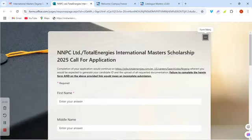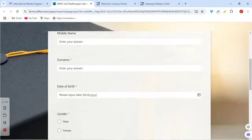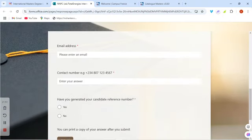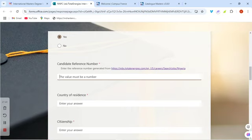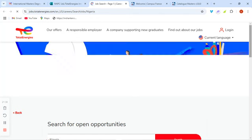Here is the application form. Here you have to put your name, your surname, date of birth, email address, and then your candidate reference number. Have you generated your candidate reference number? This is where you are going to put your reference number. Before you generate this reference number, you have to come here and click here. This is the place where you are going to create your application.